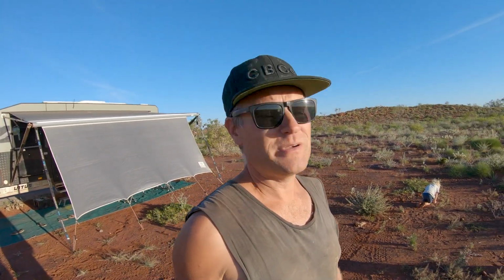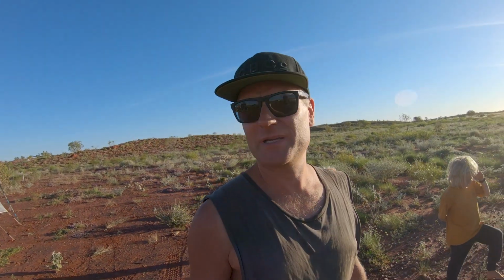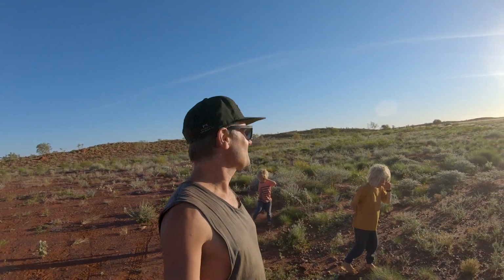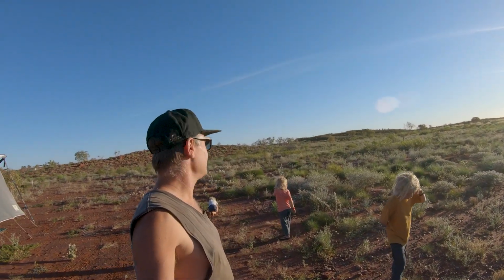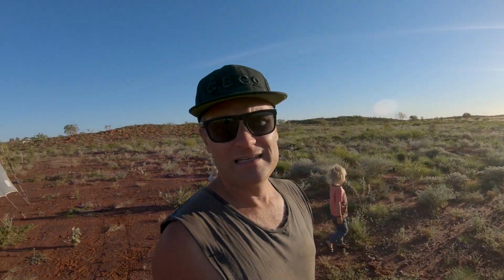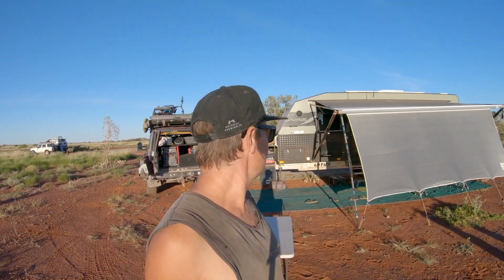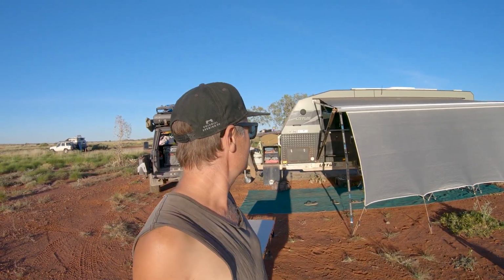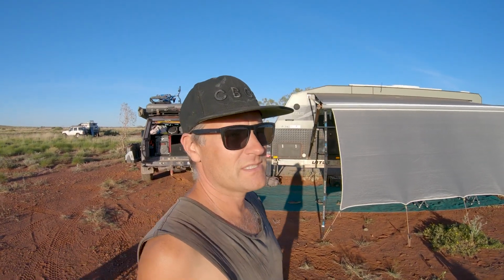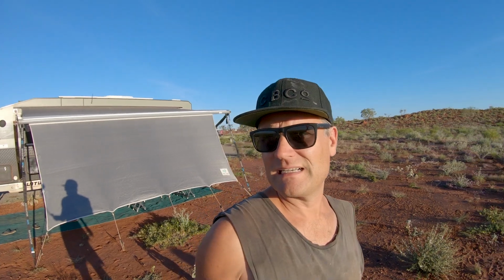But anyway, we're in the Pilbara and we're at Peedamulla Station, which is a 250,000 hectare operating cattle station, about an hour or so away from Karratha. Hour and a half, 2 hours? Yeah, something like that. So we're just here for 2 days.